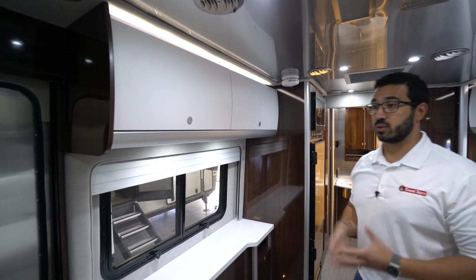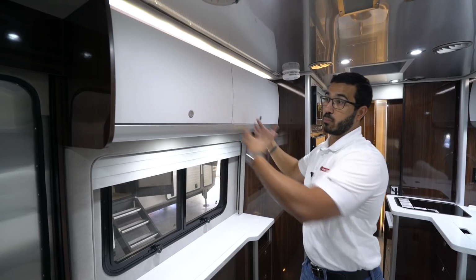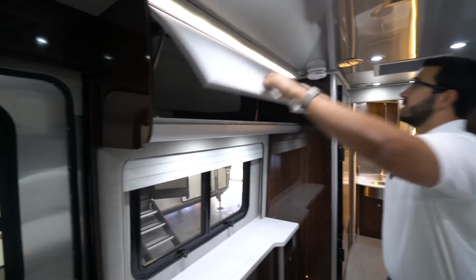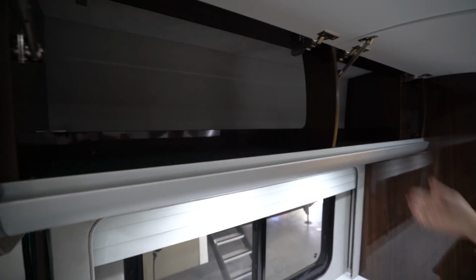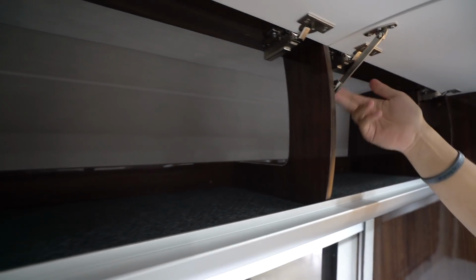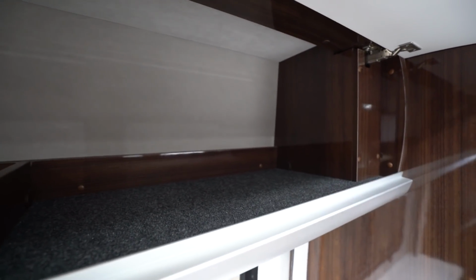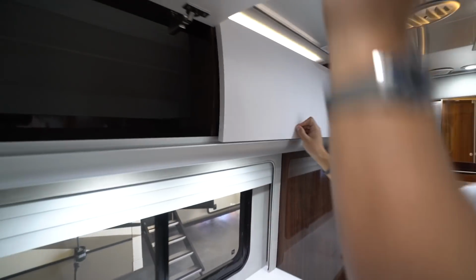It's very bright, so even at night, especially with the bright colors in here, it is very open and airy. We'll open these up for you. You can take a look at the storage in there. Obviously, you have hidden hinges, self-supporting struts there as well. Great storage up top. LED light right underneath.